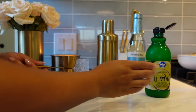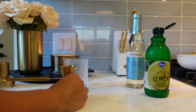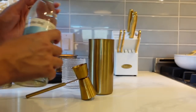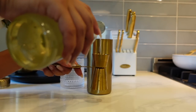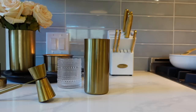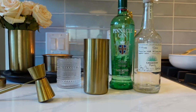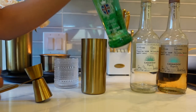But basically, we're going to go ahead and add some lemon juice in there. I don't be measuring stuff exactly how I'm supposed to. I followed an inspo video that I found that I will link for you guys. But yeah, you need lemon juice, simple syrup, and then you need like 5 different liquors to make a Long Island, which I thought I had all of them, but I was missing rum, I think. So I added some extra tequila from Cosmo.